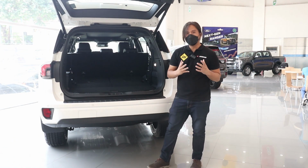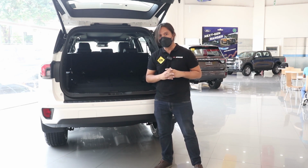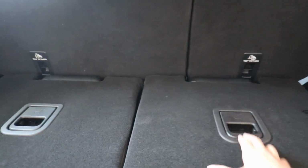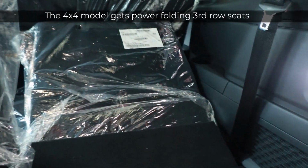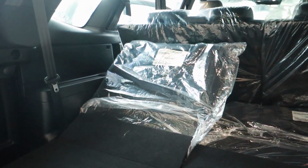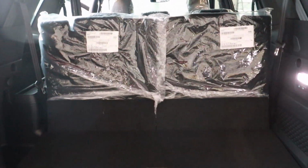Now, one major difference here is that the 4x2 model doesn't get power folding third row seats. So you'll have to pull these up manually, like so. Cargo space for the 4x4 and the 4x2 models are exactly the same, which by the way is 39 liters more than the previous Everest.